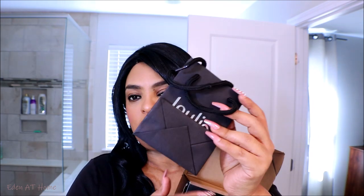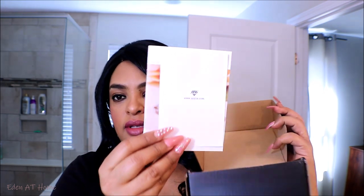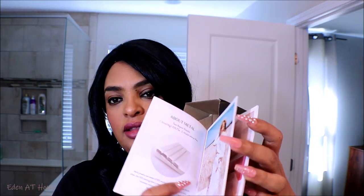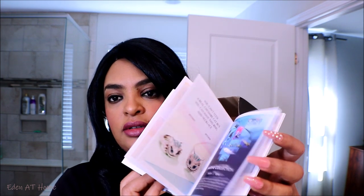It comes like this with a gift bag if you want to give it away, and it comes with a direction booklet. It shows you what kind you want, you know, you can order anything you want. And they have other things like bracelets or earrings, and in the future I will show you that, but right now I'm really obsessed with rings.